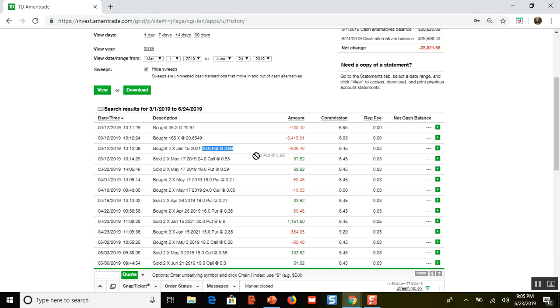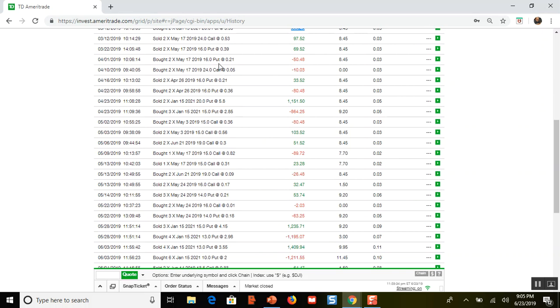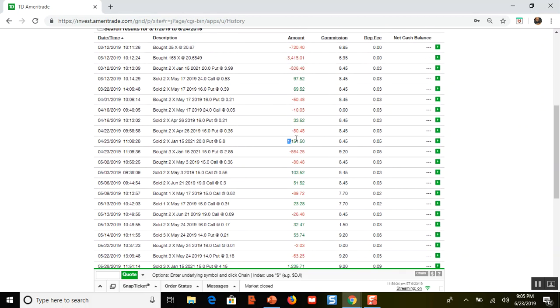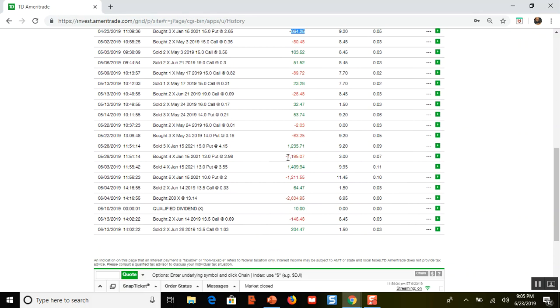Okay, I bought two $20 puts for $399 a contract, got two of them, spent $806, and I've been constantly selling to close those for profit. Here you can see I spent $806, sold them for $1,151, so I made a nice almost $300 profit on that. And then I bought three $15 puts, spent $864 there, and then down here I sold to close them, made $1,200 for that. That's almost a $400 profit.